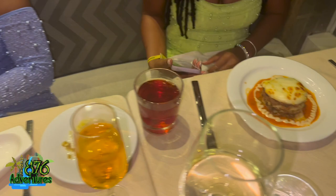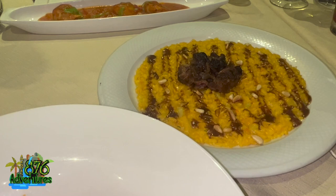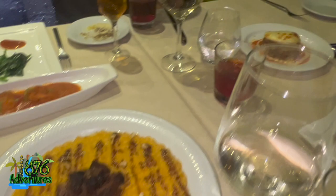Now, guys, the menu that I showed you was in English as well as Italian. And what I will say about the restaurant is that the service was good. Our waiter was very funny, very entertaining. The turnaround time for the food was good. Kadian had some pasta as well. But for me, the food was just okay.